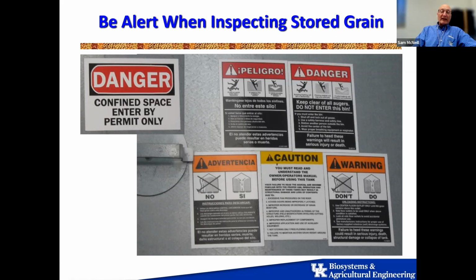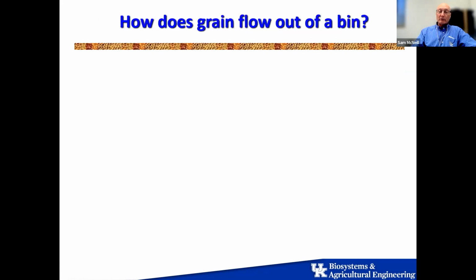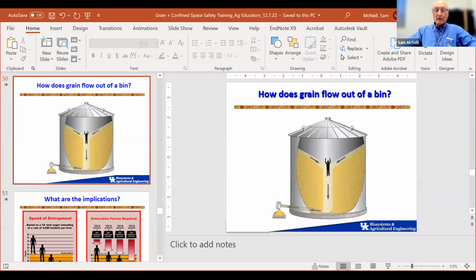So I want to switch now to talk about entrapment and hazards involved in flowing grain. We'll start from here. We'll want to switch to a video which shows the way grain unloads from the bin by gravity.